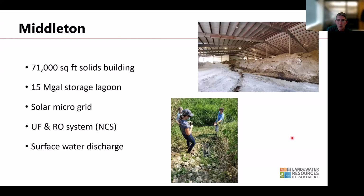All right. What makes Middleton a little bit different, and that's the one we'll focus in on a little bit more, is it has a 71,000 square foot solids building, which really helps us move forward other uses for the solids that are separated out of the manure. A private company is working on composting this, and so we're able to start some of that composting process within the solids building. In addition, Middleton also has a 15 million gallon storage lagoon.